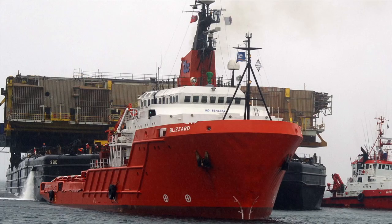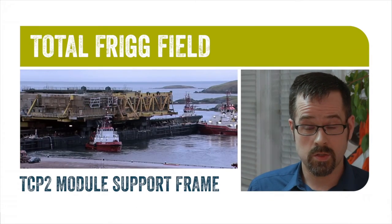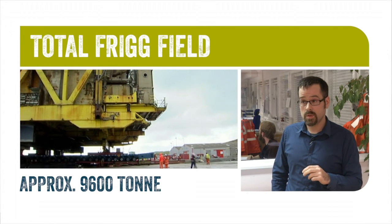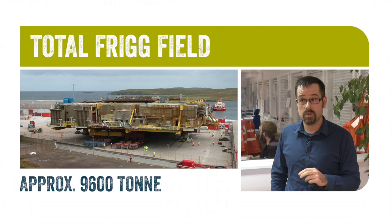And the other side of that was a big single piece. It was 9,600 tonne in weight with the grillage, and we had the job of managing the loading of that as a single piece from the barge, which was an interesting challenge in itself. I think to date it's still the biggest to be loaded into the UK.